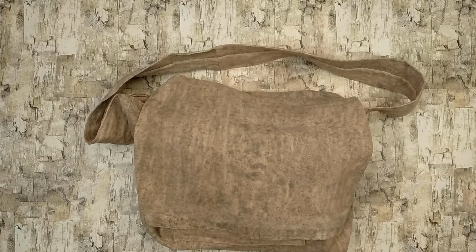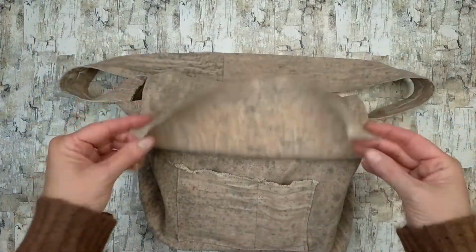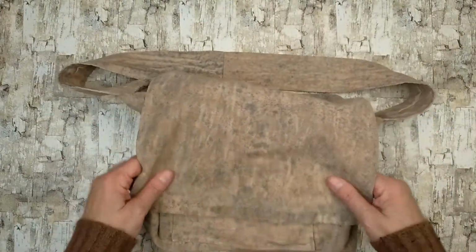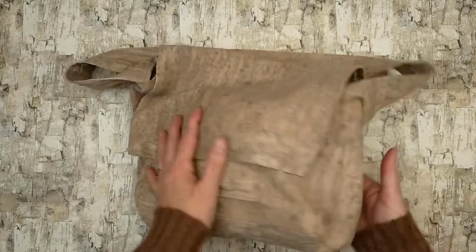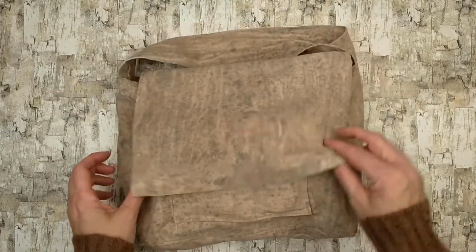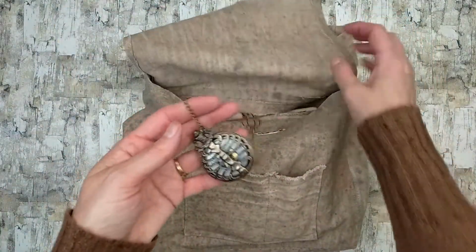I have a new junk journal for you. It's a Dracula Vampire Hunter Journal. I made this little bag to carry the journal, so it's very rough. I'm not a seamstress. I had to dye the fabric first. So let's see what's inside.